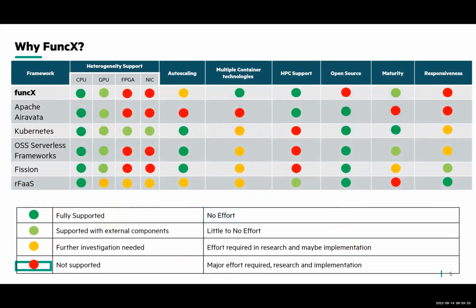Why we chose FuncX? We came up with this set of features: auto-scaling, container technology, HPC support, maturity, responsiveness. From the set of frameworks that we looked at, FuncX came out on top. That's why we chose FuncX.